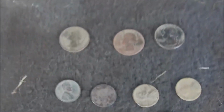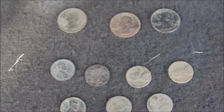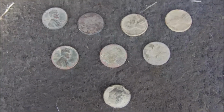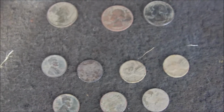So that's all we found today. That was just a bunch of clad today. I didn't know if I was going to find anything at this place or not, but it was worth a shot. They told me it was never detected. It was from the 50s, and I think they was lying to me. But unless they kept an eye on their money pretty good. But yeah, that's it for today then, fellas.